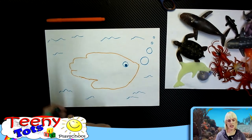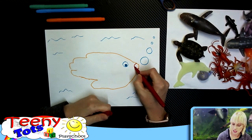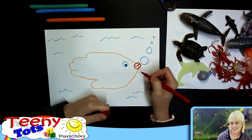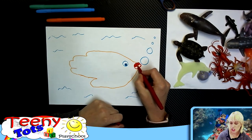We're going to do... Have you seen the fish's lips? It's got big lips. I'm going to do his lips. There you go. Yeah, my fish has got big lips. Okay, draw some lips for your fish.